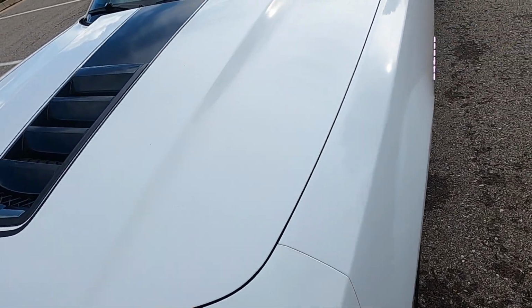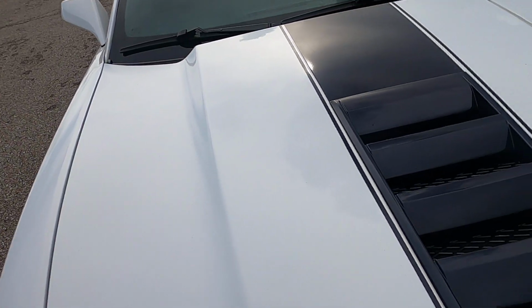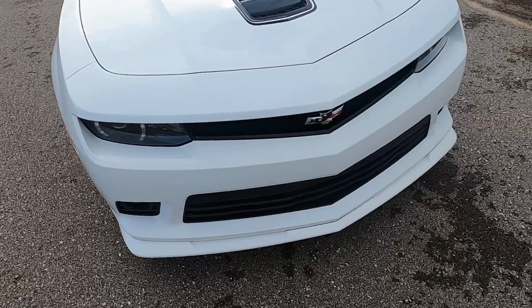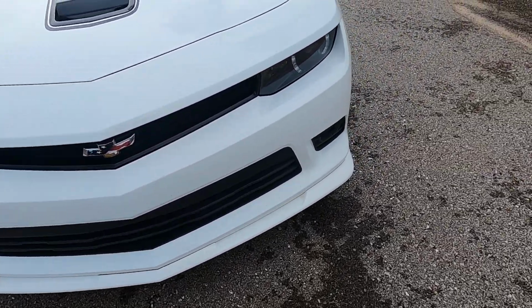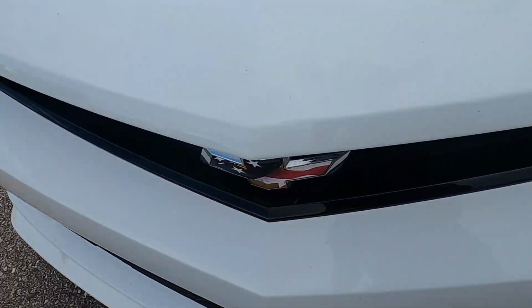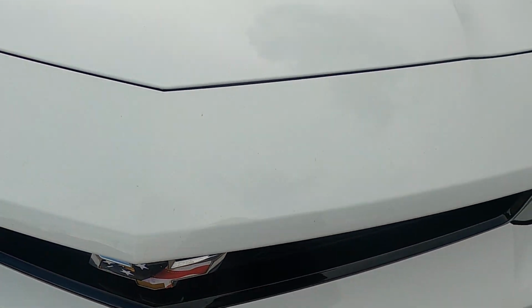The hood's in great shape. Not really any rock chips or anything on there. The hood looks fantastic. It's mostly just the lower end of the front bumper that's caught most of the wear. But even then, it's not really a whole lot of it. The front Chevy bow tie is also the American flag. Part of it's rubbed off, but you get the idea.